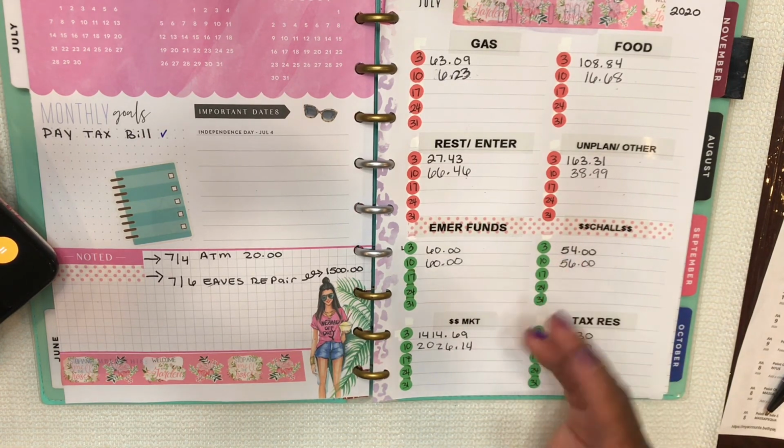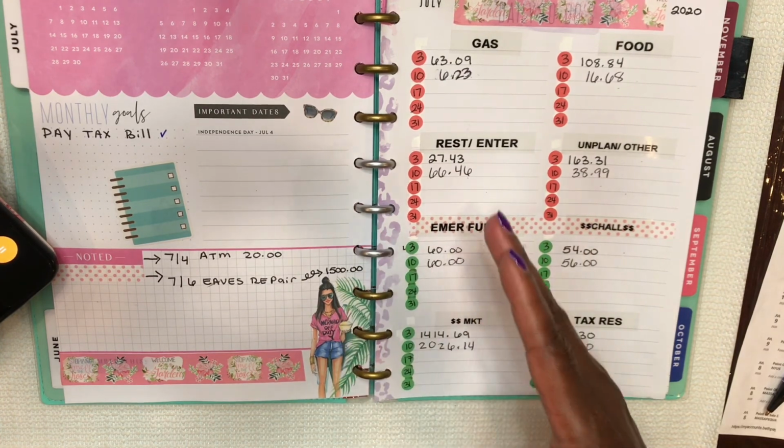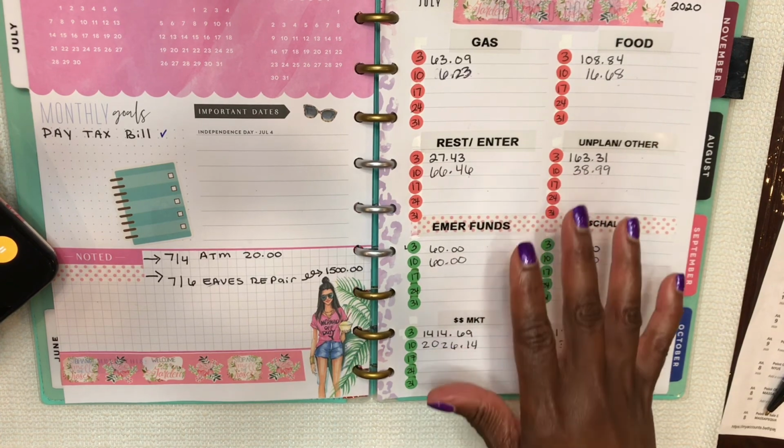It's simple. It's a very loose budget. However, we are and continue to be good stewards over our finances.